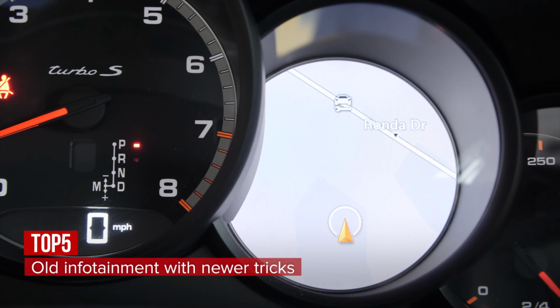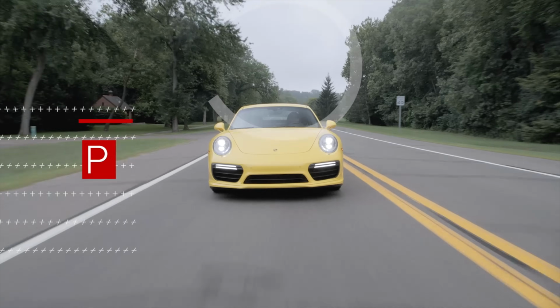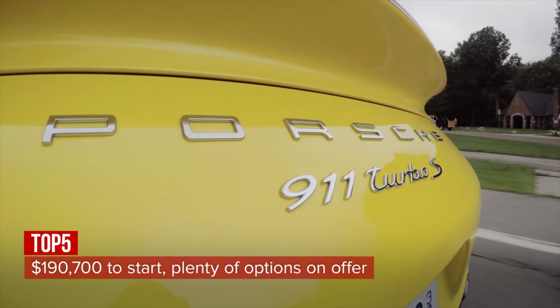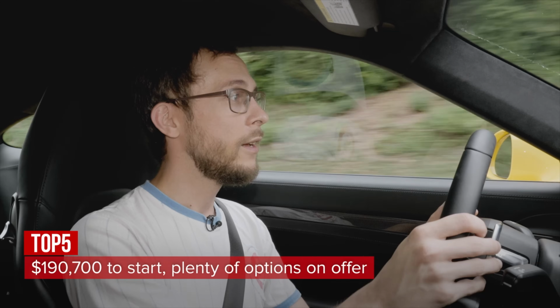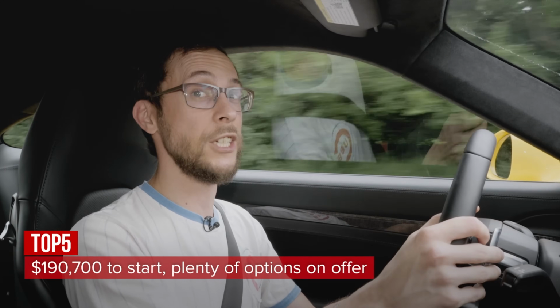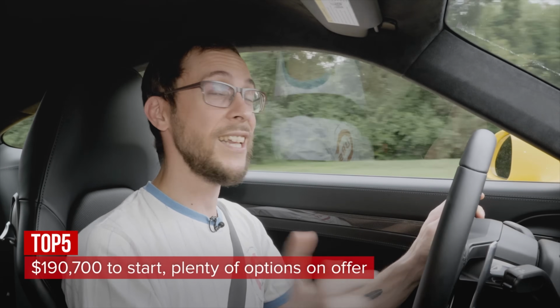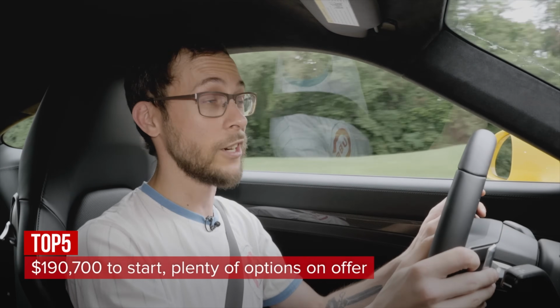With a starting price of $190,700, the 911 Turbo S is a big money car, but thankfully a lot of good kit comes standard. In terms of price against its competitors, it is more expensive than the Mercedes-AMG GT, and it's about on par with the McLaren 570S, but it is a little bit cheaper than the Lamborghini Huracan. Now that's some solid company.